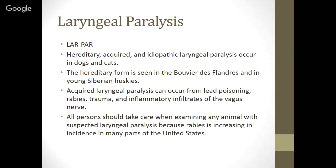Acquired laryngeal paralysis can occur from lead poisoning, rabies, trauma, and inflammatory infiltrates of the vagus nerve. So remember, the vagus nerve innervates that larynx. And what happens with laryngeal paralysis? Remember that larynx supports the start of the trachea and all of that connective tissue that helps to close up the trachea when the animal is swallowing. If they become paralyzed in that location, then we have a problem. When we're examining an animal with suspected laryngeal paralysis, we also have to remember that rabies is increasing in incidence, and rabies can cause this laryngeal paralysis.